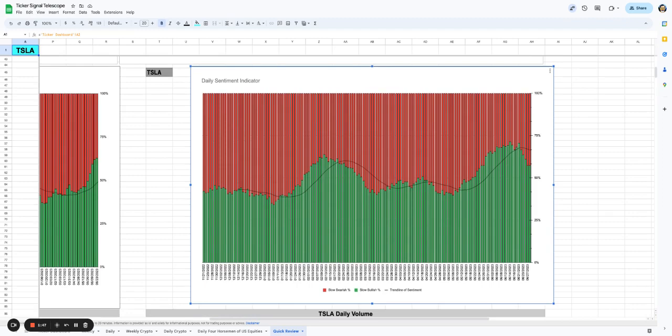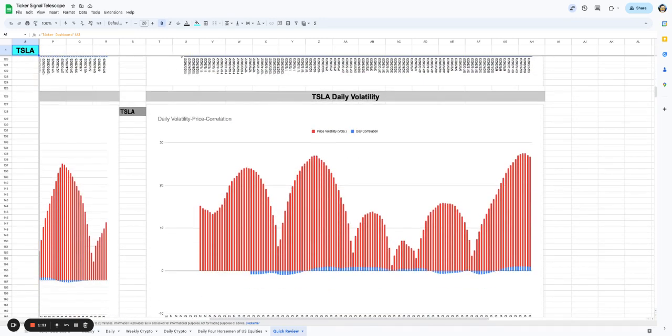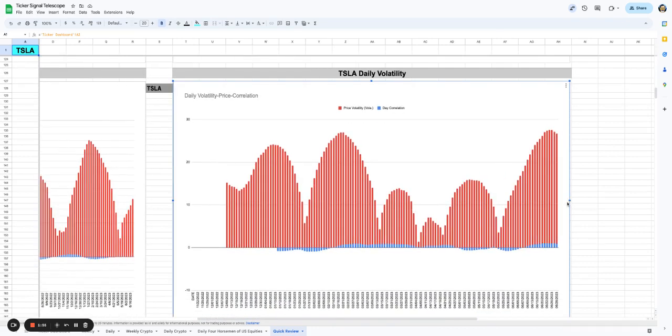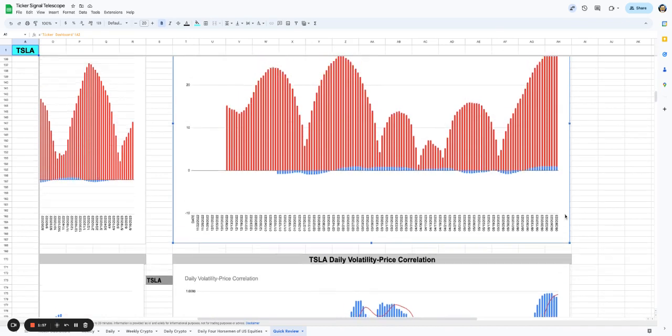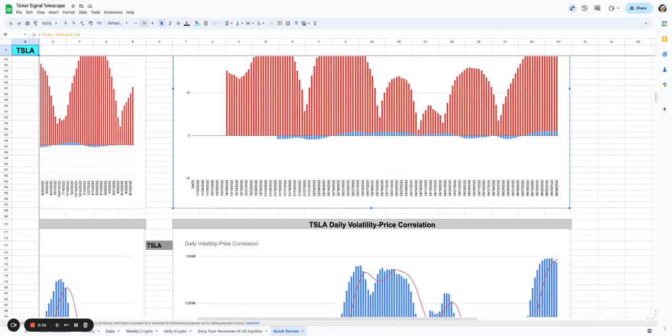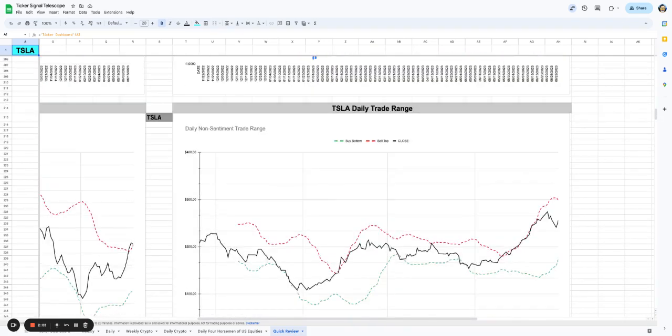I think what we're going to see is probably a little bit of a markup as we go into the end of the quarter, the end of the month here in June, before we go into this long holiday weekend for 4th of July. But the volatility has completely rolled over. We see that the price correlation is also rolling over, which means that the price is not going to move very aggressively in any direction. But since the price correlation is rolling over, the price is going to want to go up, and that's the natural direction of the market.